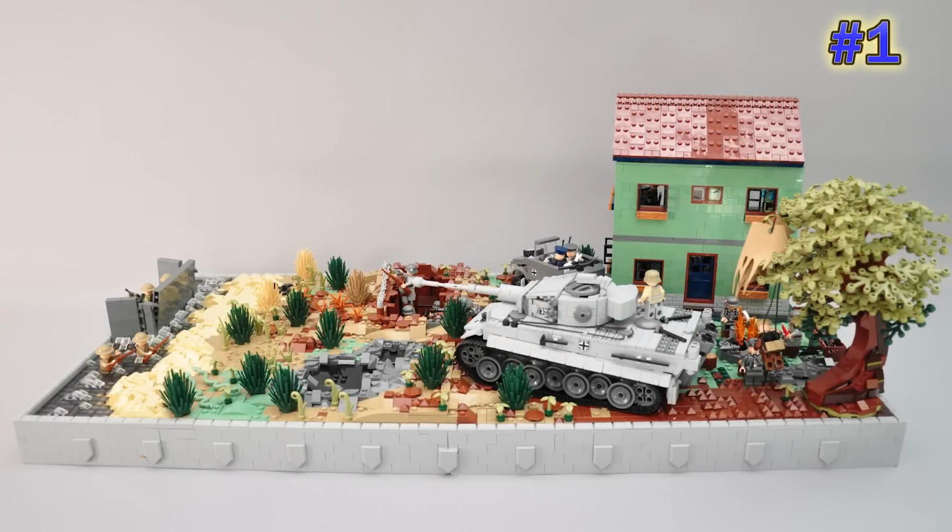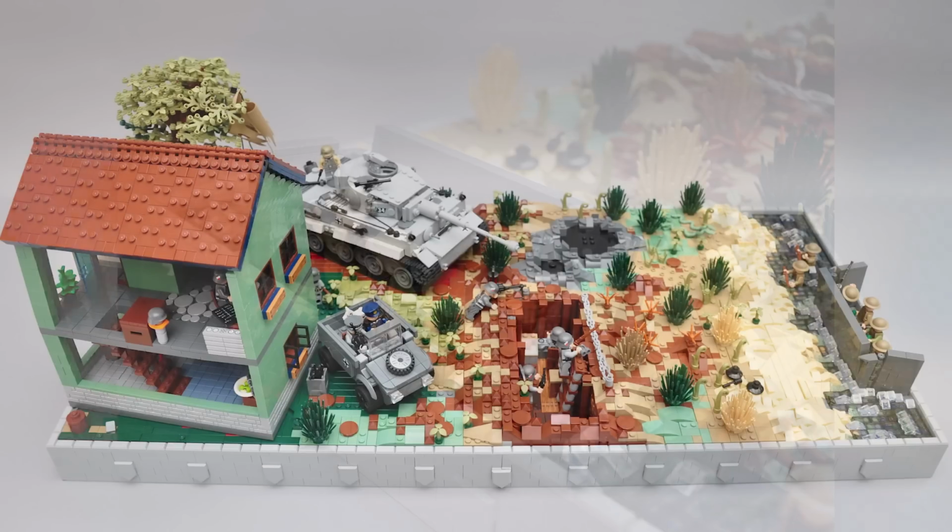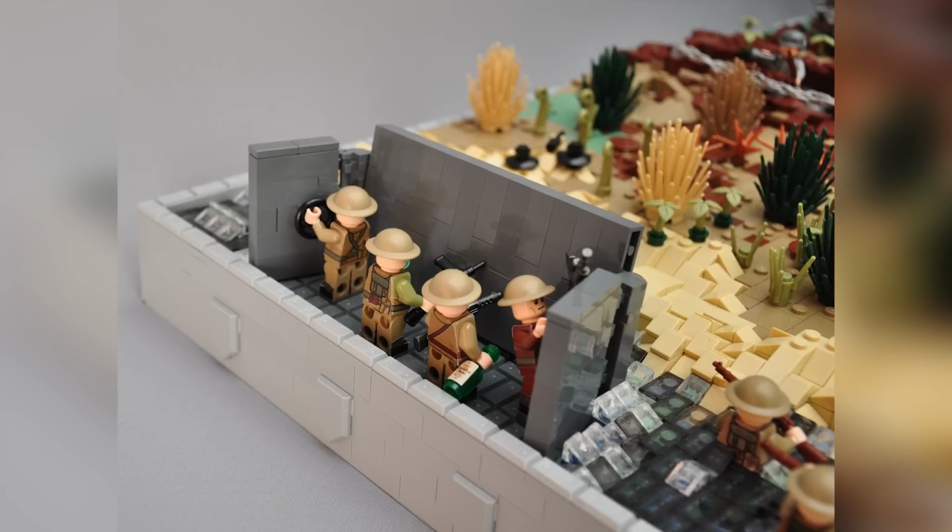Number 1 of the week comes from the designer Blue Builder. This was actually a together build between father and son, and specifically we are looking at the landing at Sword Beach, Normandy during D-Day. So along one edge you can see the coastline and just the beginning edge of a landing craft that looks like it's about to drop its front doors.